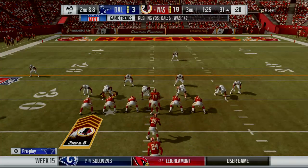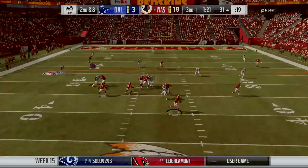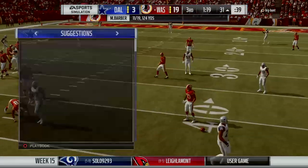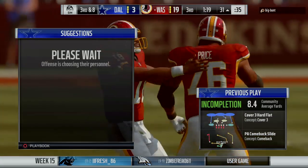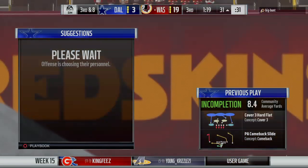This is where your running game can really help you with a lead in the second half. I agree totally. It's not just end-of-the-half situations that you worry about the clock. It's throughout the game. And with a lead, stay in bounds. Make them fight harder to try and catch you. The second down attempt there knocked down as it leaves the quarterback's hand, and it's incomplete.